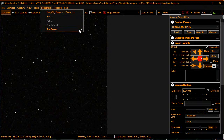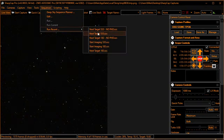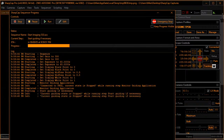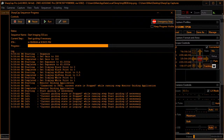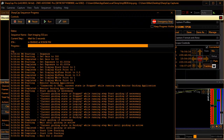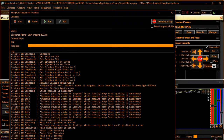I think we're probably going to be pretty well on it, so let's just start the imaging. While that's going along, NGC 6210. Let's see what Wikipedia has to say about NGC 6210. All right.